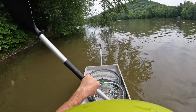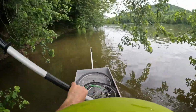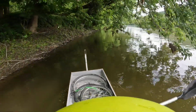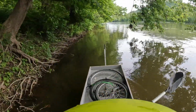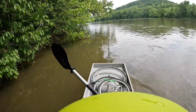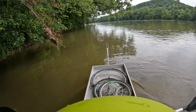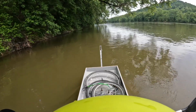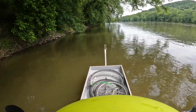Cardinals. Ooh, what is that? River rat, muskrat. There's some kind of swimming rodent under the water here.